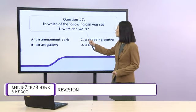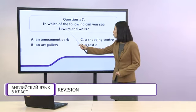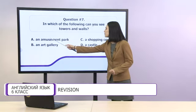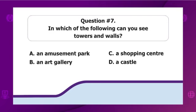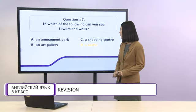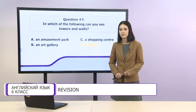In which of the following can you see towers and walls? A. An amusement park. B. An art gallery. C. A shopping center. D. A castle. Let's check. D, a castle.